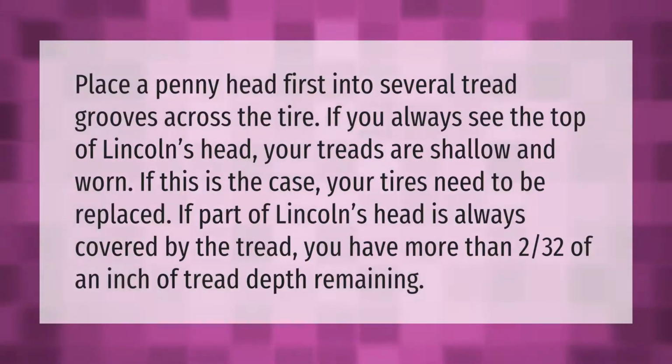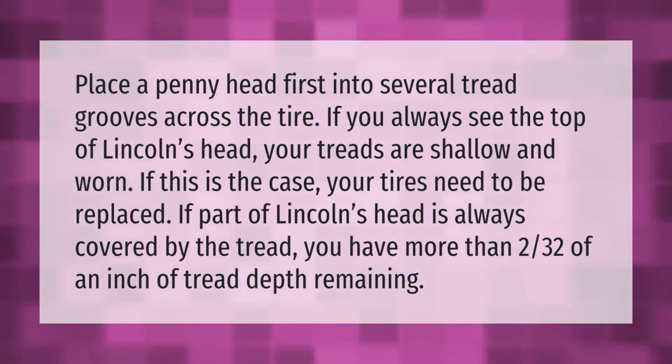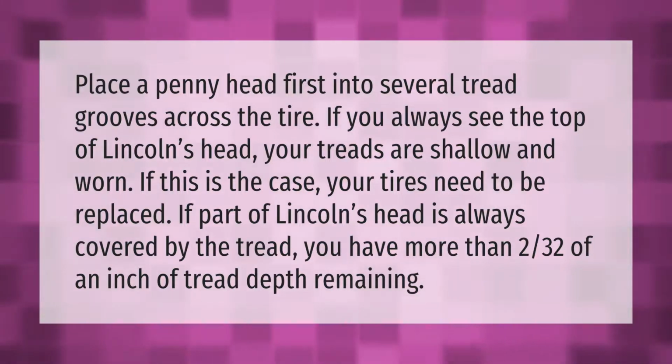Place a penny head first into several tread grooves across the tire. If you always see the top of Lincoln's head, your treads are shallow and worn. If this is the case, your tires need to be replaced. If part of Lincoln's head is always covered by the tread, you have more than 2/32" of an inch of tread depth remaining.